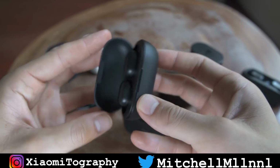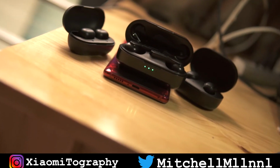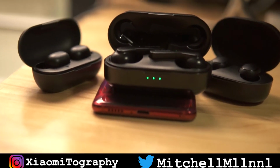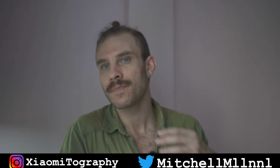The top of the case features cutouts for the headphones, so they help sit flush inside, and I really like that. On the front of the case, we have 4 indicator lights, which to me is a necessity when using truly wireless headphones, knowing when you need to top up the case, because more often than not, the headphones don't have great battery life.